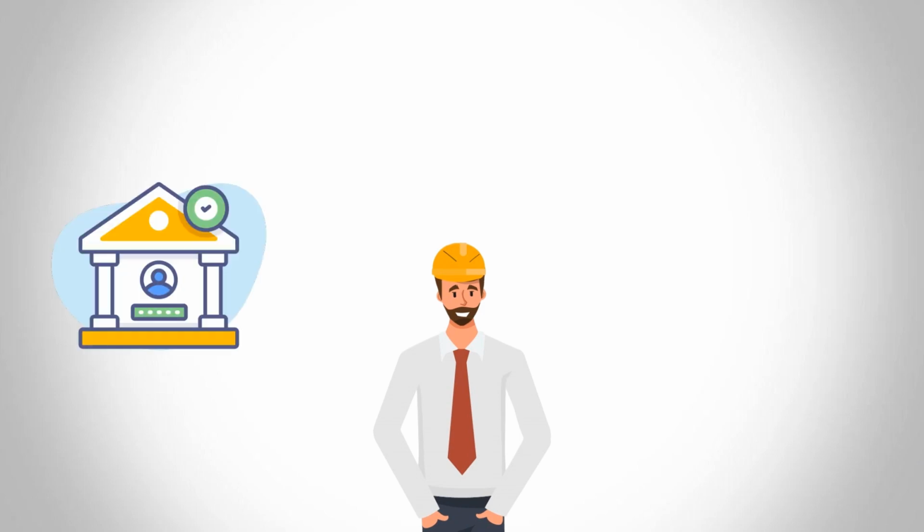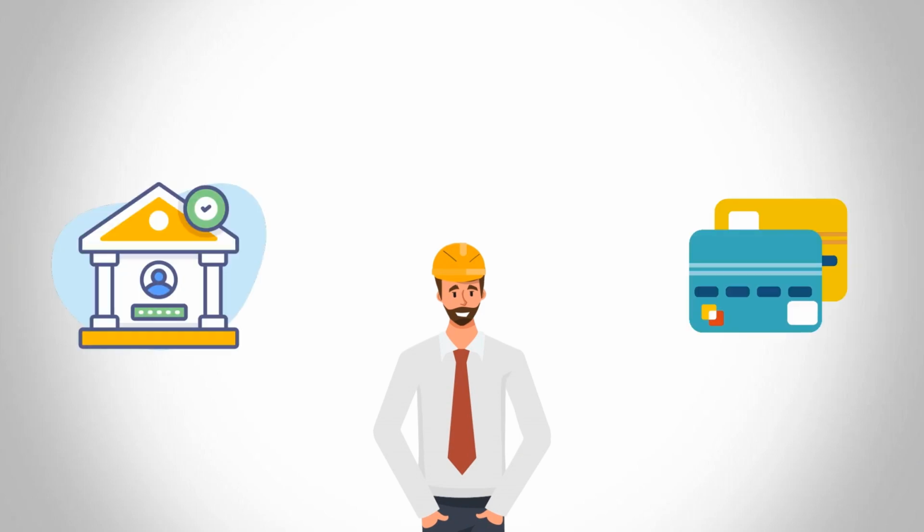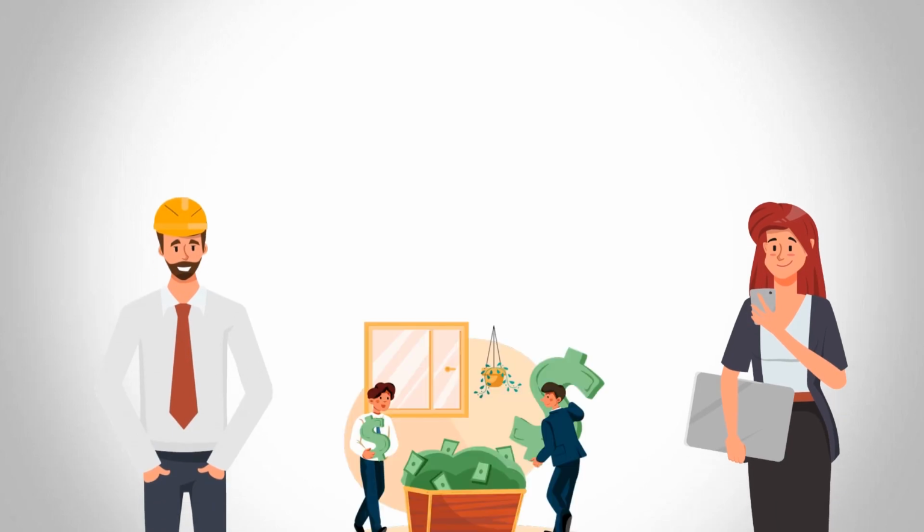The lesson: by establishing separate bank accounts and credit cards for business and personal expenses, Bob and Sally protected their personal assets and ensured compliance with tax laws.